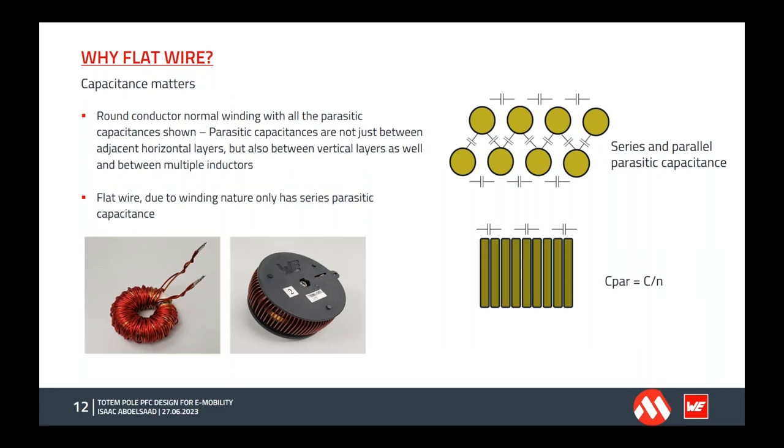Talking about the capacitance as well, for the round wire PFC chokes, we can see that the capacitance is not only series capacitance, but also parallel capacitance. So we have the capacitance between adjacent wires, and wires over each other. While in the flat wire chokes, we have only the series parasitic capacitance, so we have a huge improvement, and that's why we have seen the improvement in the interwinding capacitance, that it's very low with the flat wire ones.